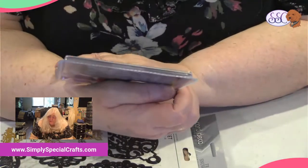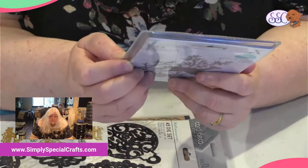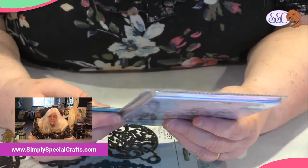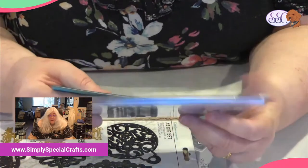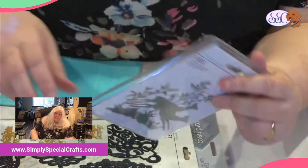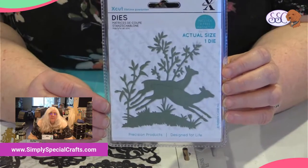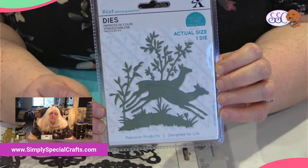It's a good size die. Does it give me dimensions? It does not, but I have my trusty non-ruler here. My mat says that this is basically 4.5 by 4.5. So it's a good size die. You'd probably want a 5 by 7 card or even a 6 by 6 would be perfect.